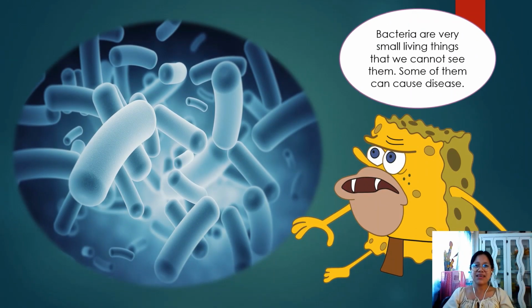Bacteria are very small things that we cannot see. We cannot see them with our naked eyes. Some of them can cause disease, just like COVID-19.